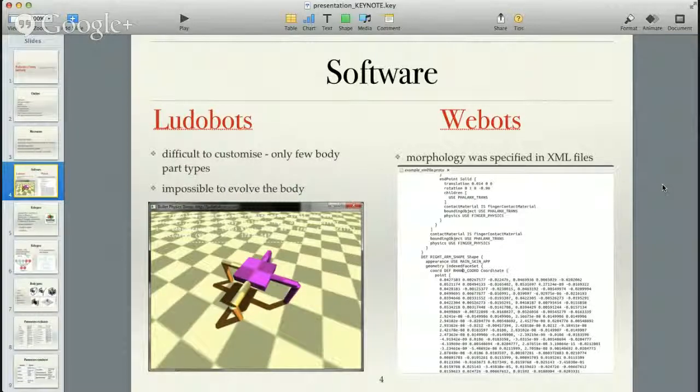Then we considered robots, but we discarded this idea also very quickly because the morphology of robots in this robots simulator is encoded in XML files, and that would have been extremely painful to modify. So we were hoping for a software that would provide us with basic functionality for body evolution. And this is where we ended up with the software RoboGen, and now Julia is going to tell you all about it.